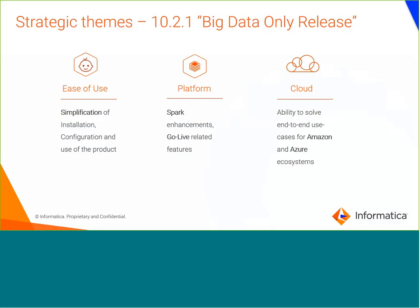So far, in 10.2 or in our previous releases, you will always see that Informatica was launching all the products, whether it's big data product or non-big data product, at the same time. That means in 10.2 you will see Power Center 10.2, you will see IDQ 10.2. But starting 10.2.1, Informatica has decided to have a release train only for big data, and then have a different release train for Power Center and our other products like IDQ.